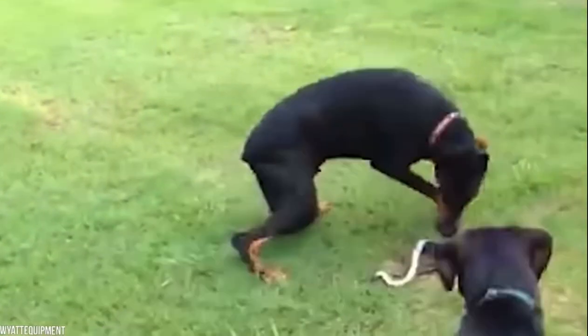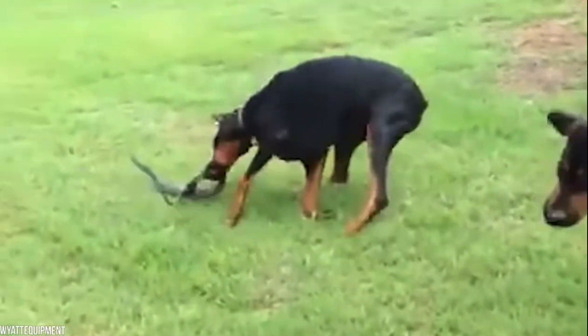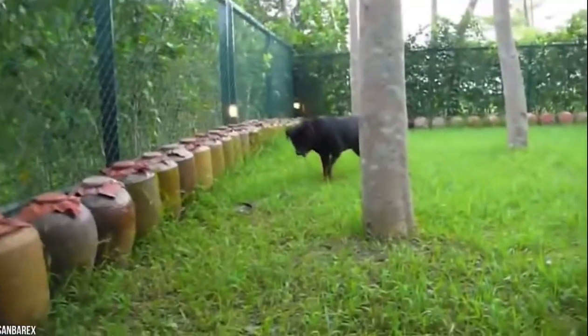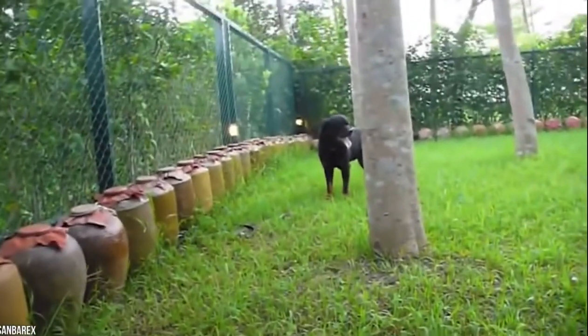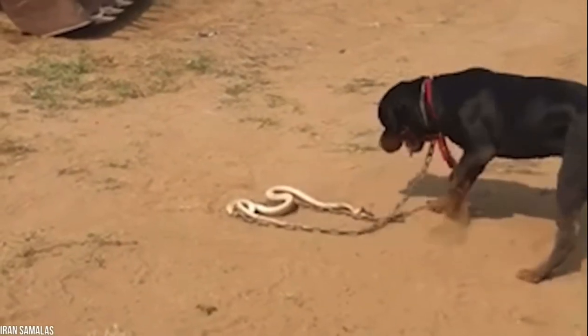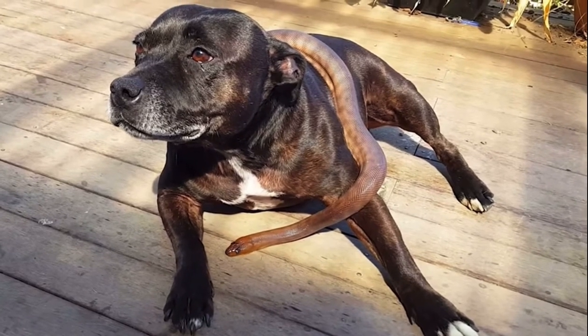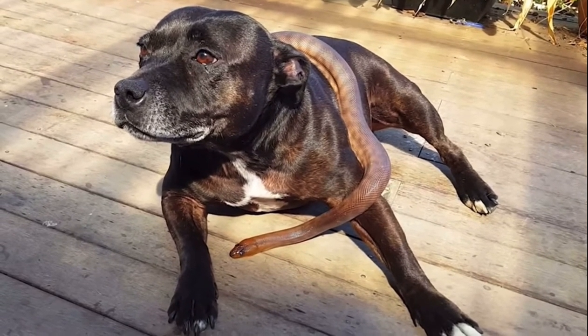Just when the snake slithers to make the escape, the dog snatches it up and tries to shred it to pieces before dropping it to the ground. Once on the ground, the snake doesn't move. Is it faking being dead, or is it really dead? I don't know. Rottweilers were snake hunters, but here's another Rottweiler taking it to a snake, and the snake is not enjoying its time with the big pooch. I guess this dog is having reptile soup for dinner.